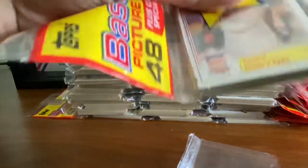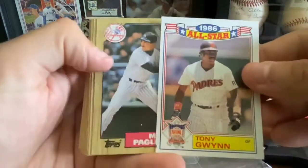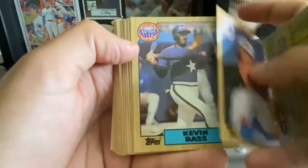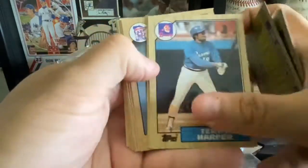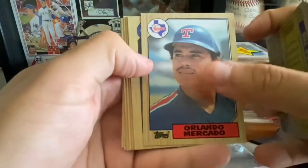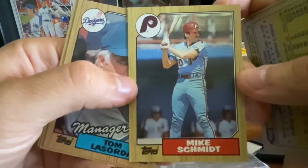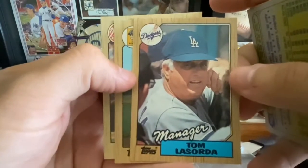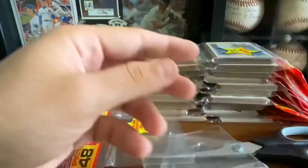And we're going to open the third panel on the first rack pack here. And you can see right in front the glossy All-Star of Tony Gwynn. A little bit of damage on this one, but still, it is Tony Gwynn. So, Mike Pagliarulo, Bob Sebra, Kevin Bass, Gino Petralli. I'm not even going to try that one. Terry Harper, Marty Barrett, Greg Gagne, Bill Doran, Orlando Mercado, Walt Terrell, Hubie Brooks, Mike Schmidt. There we go. Hall of Famer Mike Schmidt toward the end of his career right there. And follow that up back to back with a nice Tommy Lasorda manager card. Rick Rhoden and Claudell Washington with the Yankees.